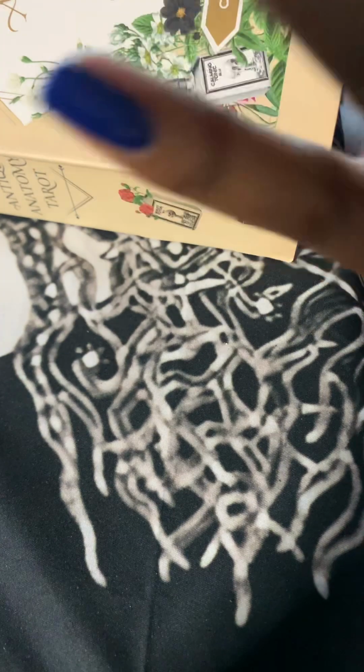So I thought I had one deck here, but it's not the one that I want. So we'll be using the Antique Anatomy Tarot for your pick of cards, and I'm actually going to go into further detail with them, so stay tuned. Happy Libra season to everyone. Oh, we got a lot of cards talking. And so I'll do three cards.